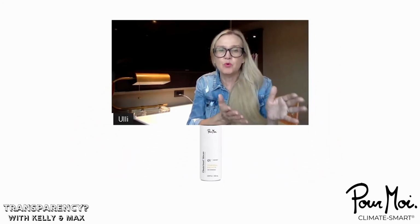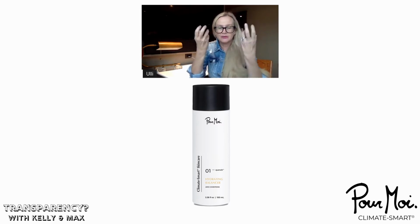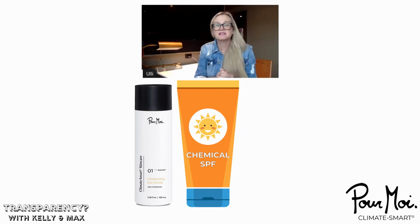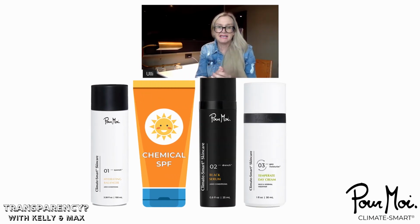So in the morning, when I do my routine, I actually use the hydrating balancer as step 1, because it goes very, very deep in the skin, and it grabs everything to go deeper. Second step is my chemical sunscreen. Third step is my serum. And 4th step is my day cream. So my chemical sunscreen is protecting me for about 2 hours, 2.5.